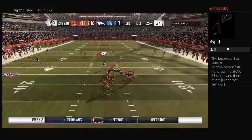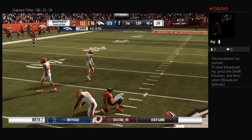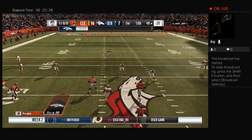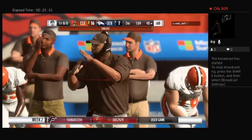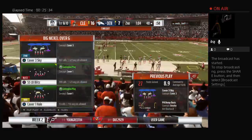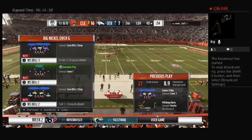Now he'll look to throw here on 2nd and 10. And he'll be taken down, but not before they work it across midfield. A very solid gain of 27. Now the Browns will use the first of their 3 timeouts. So as they take it over, we step aside.